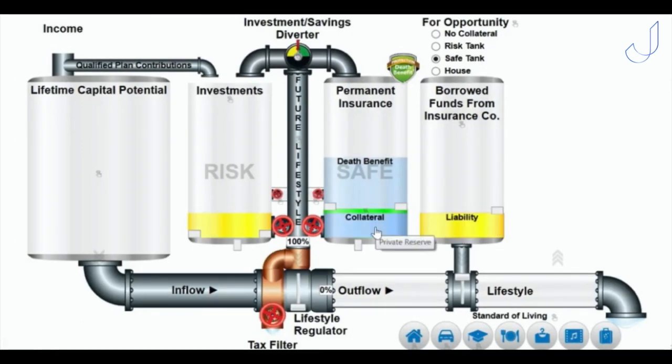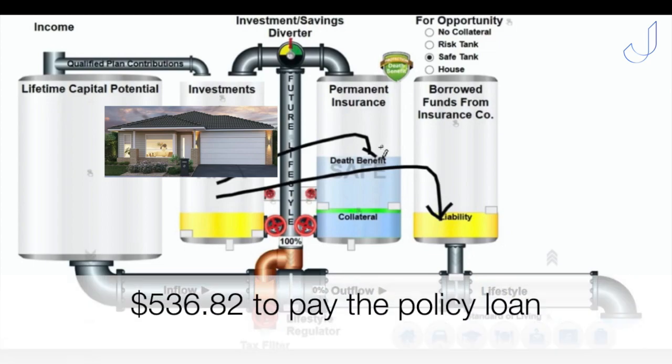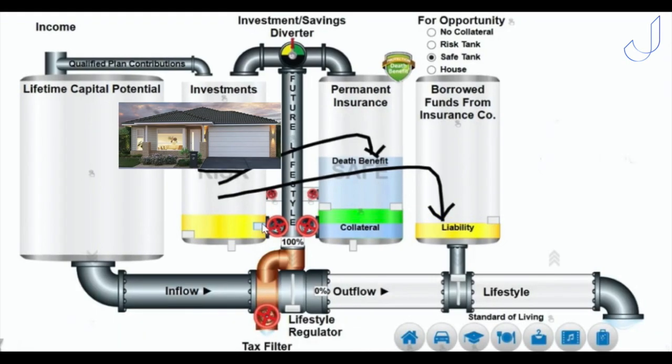So same thing, we use that $100,000 to purchase the house in year 3. And it starts generating passive income, $1,000 a month. Now let's say if we had borrowed that $100,000 from a local bank with an interest rate of 5%, amortized over 30 years, the monthly payment would be $536.82. So what we do in this case is we'll use that amount to pay back the policy loan. As we use $536.82 to pay back the policy loan, the loan balance will decrease year after year.